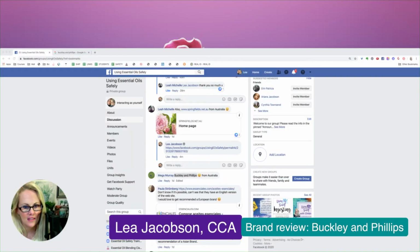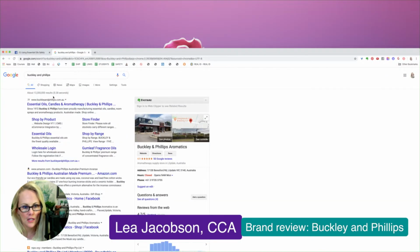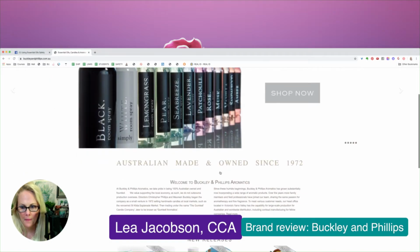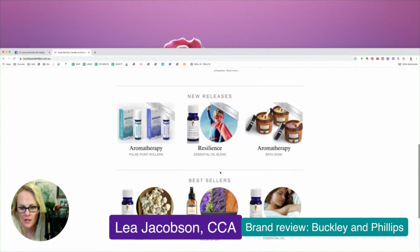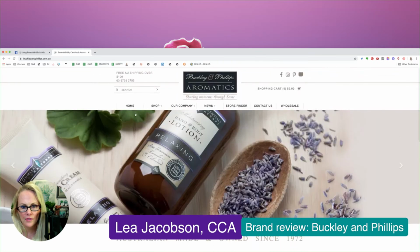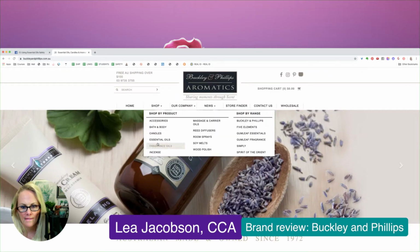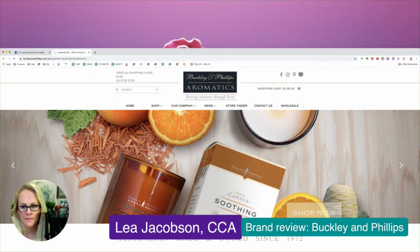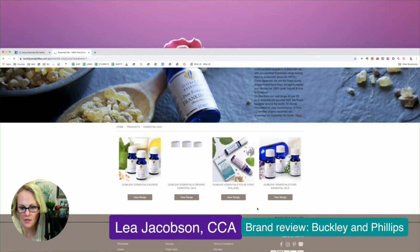Alrighty. So let's do a search for Buckley and Phillips. This is a recommendation from Megs. And there was no link, so I'm here. Let me go ahead. Okay. And click on if they have single essential oils, shop. Okay, so they have fragrance oils and essential oils. Let's click on the essential oils.